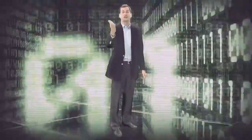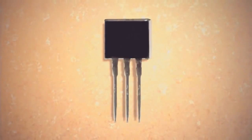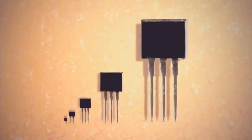The more switches, the more power. The story of the computer revolution is the story of the shrinking switch. Early computers used mechanical relays and vacuum tubes as switches. Building a machine with just a few thousand took up rooms of space. But the silicon transistor changed all that. Because it's a material, not a machine, it's easy to shrink.